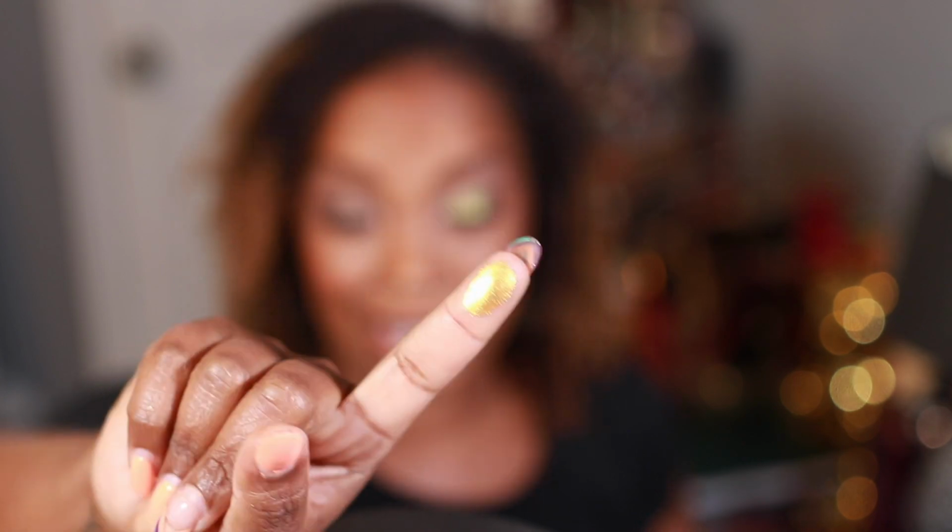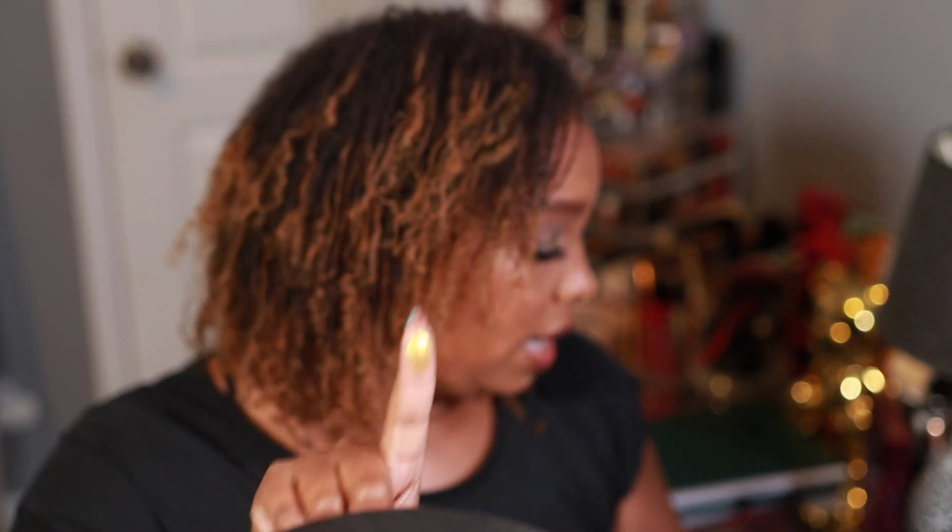So this one is just really smooth, a standard shade, something you would possibly compare to Gold Standard by Pat McGrath. Beautiful, but a serious yellow gold.